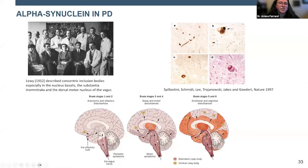Once they start to spread to the middle of the brain, that's where you start to see those motor symptoms show up. And then as it advances even further, you start to see much more widespread expression of Lewy bodies in the brain. And that's where you may see some of those cognitive symptoms start to show up in later disease stages.